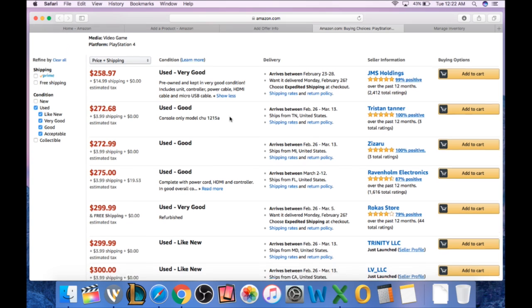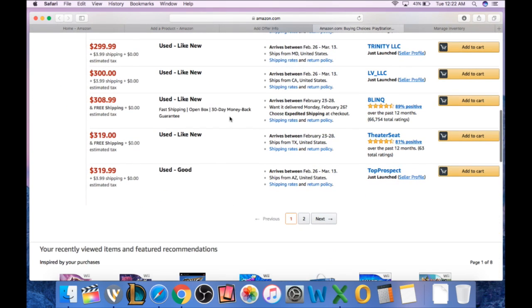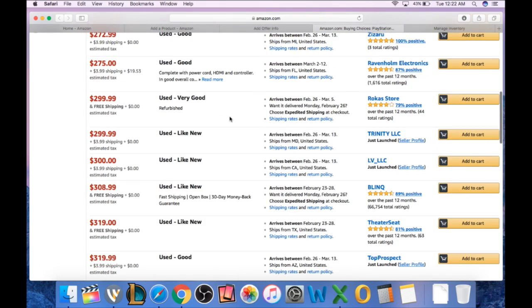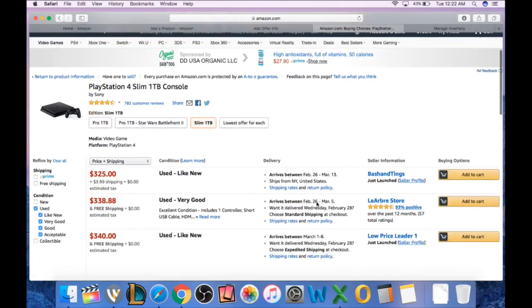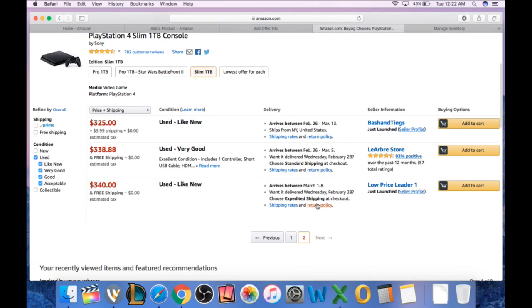The way you can tell is when you see an FBA one, which I'm looking for. There are no FBA ones all the way on the first page. We have to go to page 2 to try to find one at FBA. And it doesn't look like anybody has one selling from FBA. So this ships from the customers. None of these are FBA.